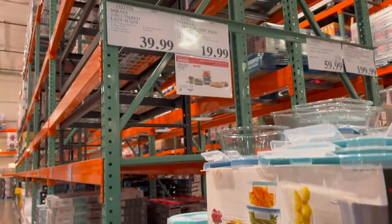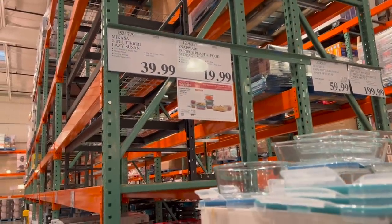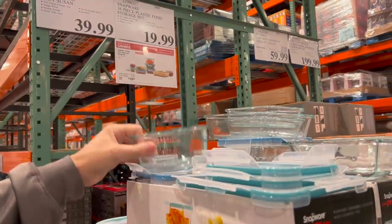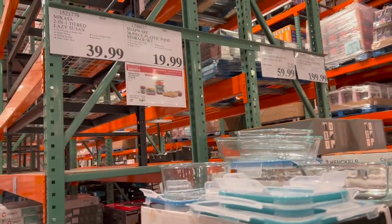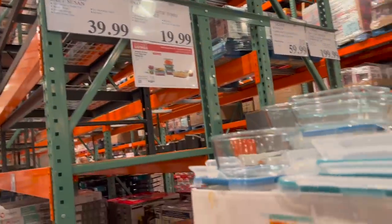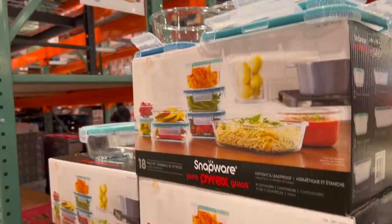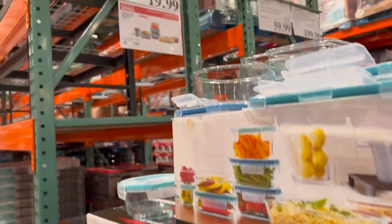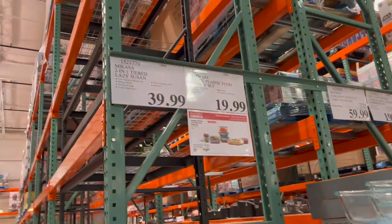The Snapware 38-piece plastic food storage set, $19.99. These are glass though. I think they're not in the correct location. I don't think they are either, to be honest with you. Yeah, this is like the wrong product here. Because these are glass, and technically it is the plastic that's on sale. Well, let's see, it's on sale right now.